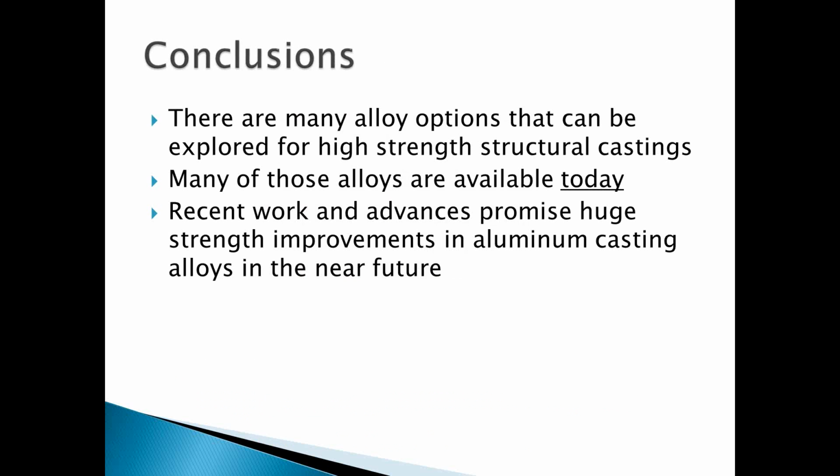A lot of those are available today. The lower silicon materials, certainly the 200 series alloys, are available routinely. There are some of these advancements which need a little bit more work in order to improve their reliability, like CDC and nanoparticle reinforced aluminum, but they promise huge strength improvements in aluminum casting alloys in the near future. So we're optimistic about it and continue to work on it, and we think we'll have many applications in the near future.